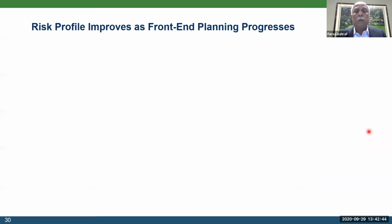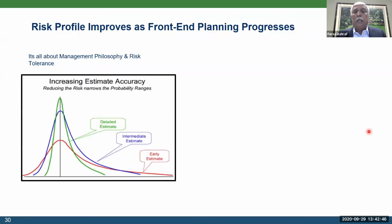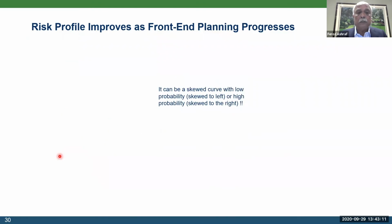I'm going to show you a couple of slides over here. This is just to make a quick illustration, but I want to answer the questions later on. You see, when you start the project, you're on the red curve. It's very wide, it's very flat. It can go left all the way, it can go all the way to the right. And the idea is that as you're defining the project, you're decreasing the area under the curve, you're going to the blue line and probably a green line. And the green line has less variance, so it improves things.